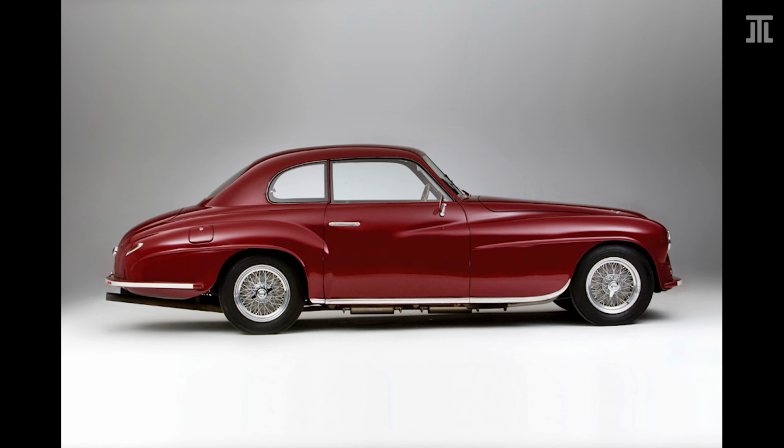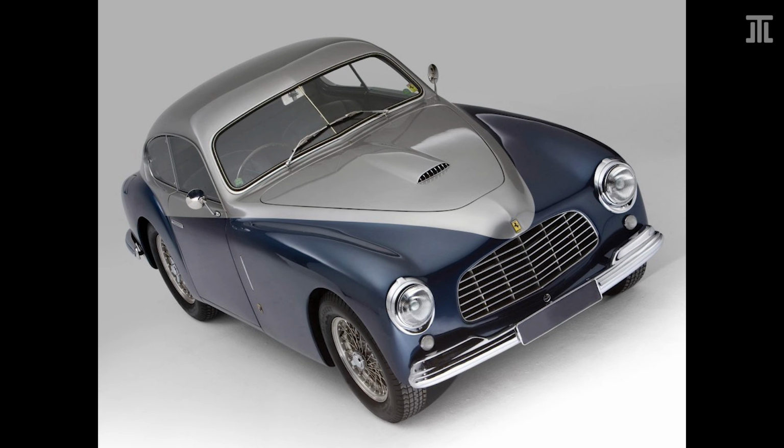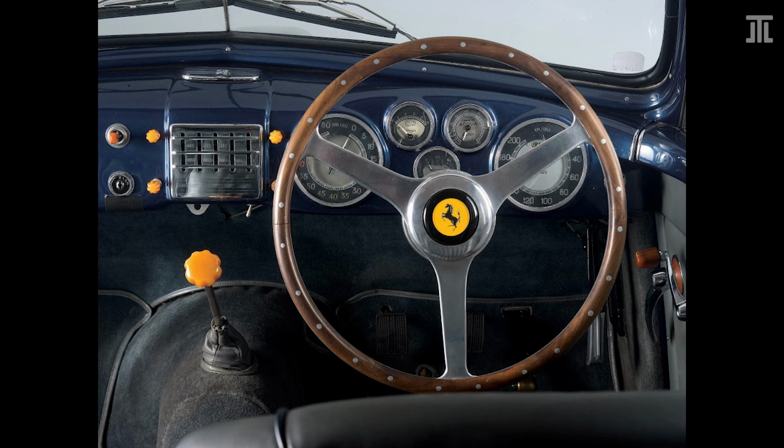Based loosely on the 166S racing car, the 166 Inter was powered by a 2-liter V12 designed by Gioacchino Colombo, paired to a 5-speed manual transmission. The Colombo V12 would power Ferraris into the 80s. Like the 166S, the 166 Inter features double wishbone front suspension and a lightweight tubular frame. Typical of the time, the car was sold as a running chassis, with most coachbuilt by Carrozzeria Touring. It should be noted that the number 166 refers to the per-cylinder displacement of 166 cubic centimeters.